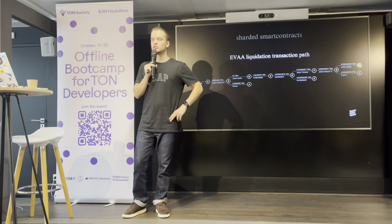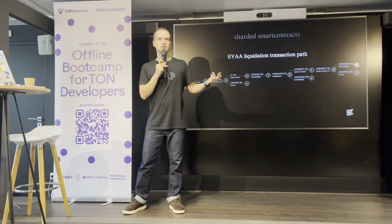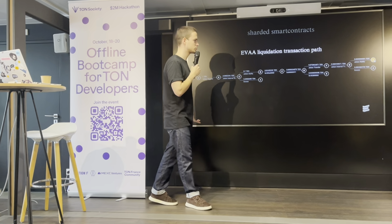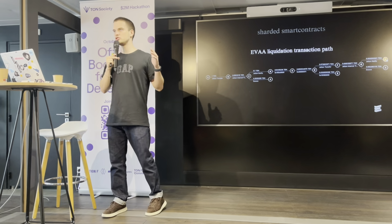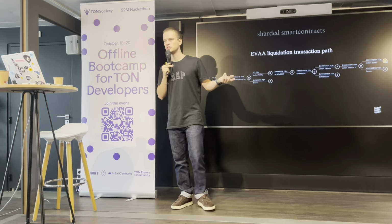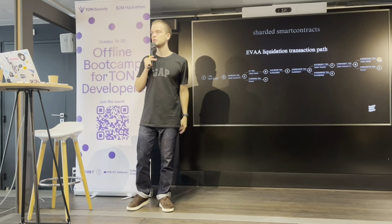Yeah. So TON transactions are asynchronous, so you need to consider what will happen if one more liquidator sends one more liquidation transaction. You need to consider all these scenarios, and in some scenarios we are just freezing the user. We won't give the opportunity for the second liquidator to send the second transaction in some cases, but not in all of them. In some cases, it's okay to have two transactions at the same time.